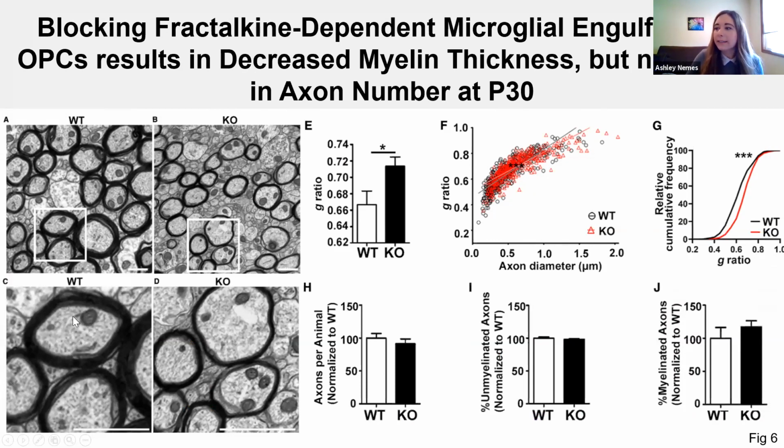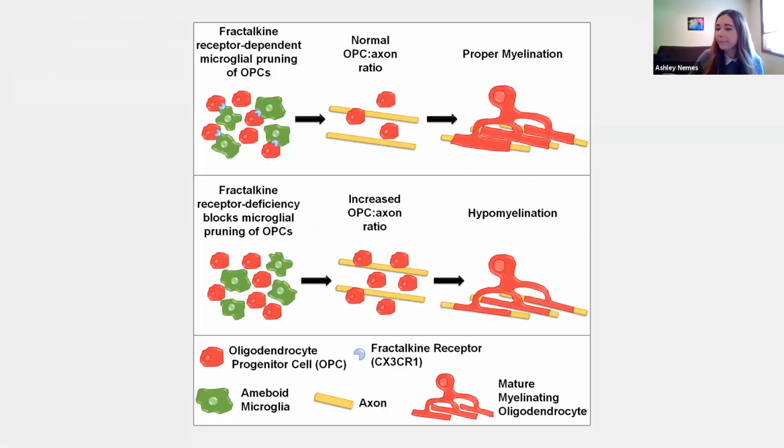So we used G-ratio analysis, which is where you take the diameter of the axon and divide it by the axon with the myelin together. And a higher G-ratio indicates thinner myelin. And that's exactly what we saw in our knockout mice. They had significantly higher G-ratios, which was also significant across axon diameter and plotted by relative cumulative frequency. But there was no difference in the number of axons compared to controls or the percentage of unmyelinated or myelinated axons, indicating that we didn't change anything with the axons. We just basically found that the knockout had thinner myelin.